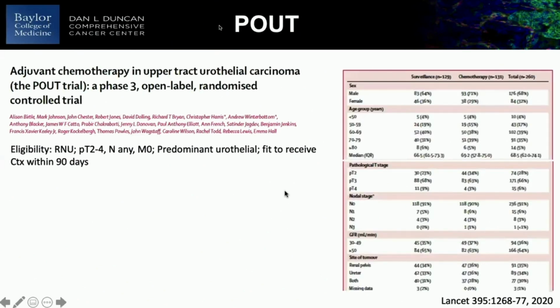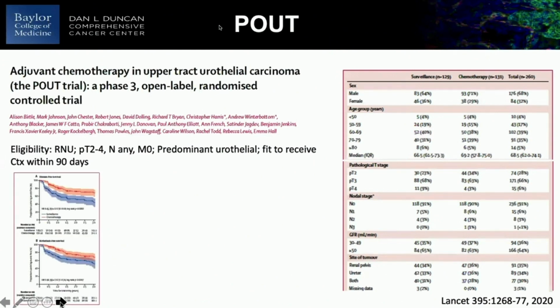This is a description of the patient population, 260 patients randomized to the two arms. You can see the pathologic tumor stages. The majority of those patients had advanced disease. Not as many patients with positive nodes. And you can see the typical distribution of patients who would be platinum eligible and non-platinum eligible and the distribution of location.